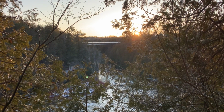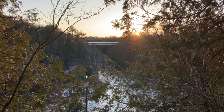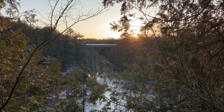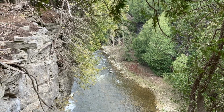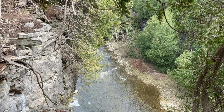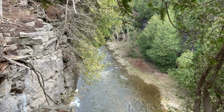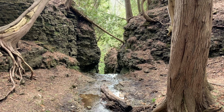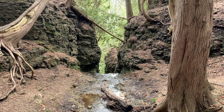Many spend the day hiking, canoeing, swimming, fishing, ziplining, and tubing around the area. The Elora Gorge Conservation Area has a number of riverside trails and scenic overlooks that provide hikers with stunning views of the Grand River. It's also a great area to camp, canoe, and fish in the summer.